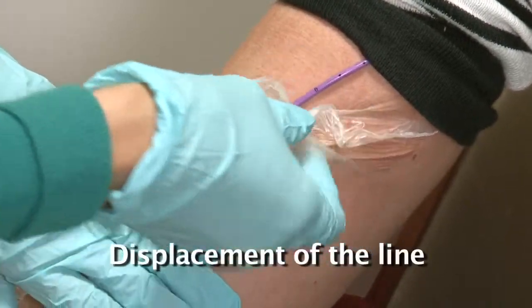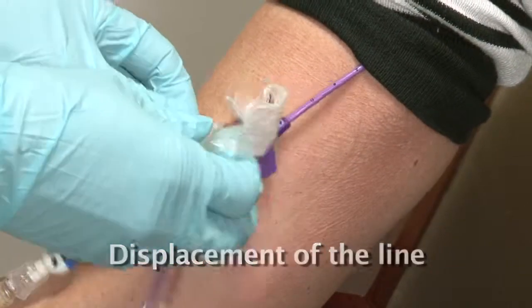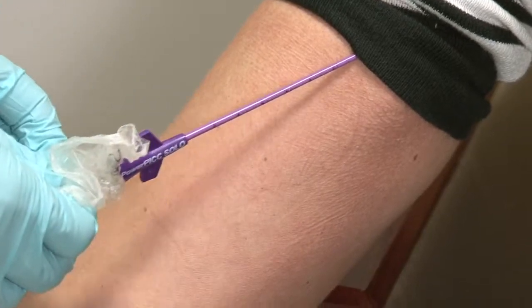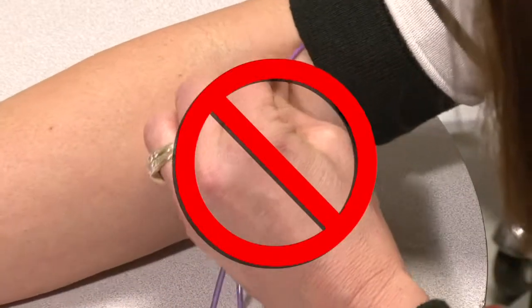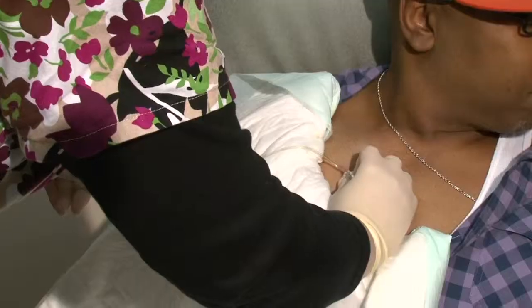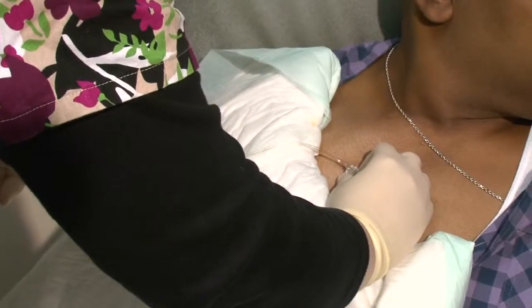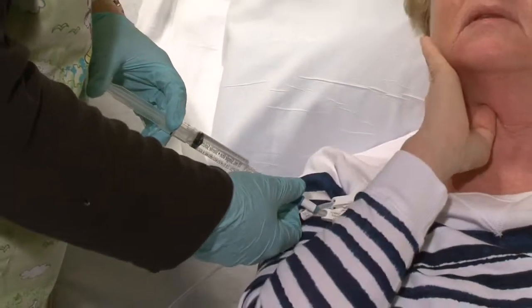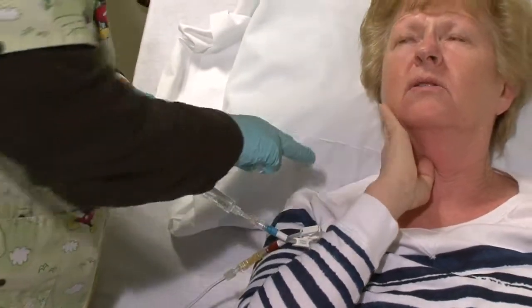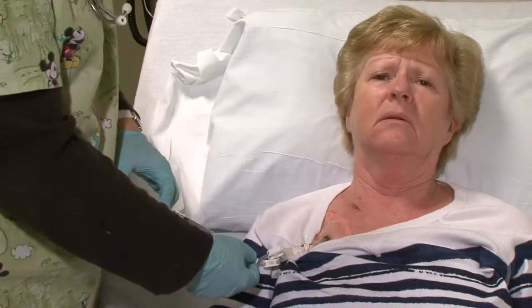If the central line falls out, if you notice that more of the catheter is outside of your body than what was there the day before, the line may have been partially pulled out. Never push the catheter back in. If you have a port and you can see that the needle has fallen out or is starting to fall out, notify your healthcare provider. Notify them if you notice pain or an odd sensation in your jaw or under your tongue when the line is flushed. These could be signs that the catheter is not in the correct position.